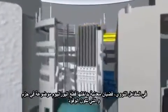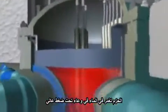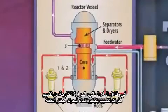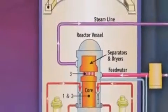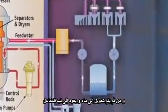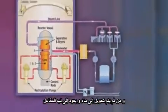In a nuclear reactor, metal rods with enriched uranium pellets inside are placed into bundles, creating a fuel assembly. The bundles are submerged in water inside a pressurized vessel. The two most common types of nuclear reactors are boiling water reactors and pressurized water reactors. In a boiling water reactor, the heat from split atoms causes the water to boil, producing steam that drives a turbine. Afterwards, the steam is converted back to liquid water and returned to the reactor core.